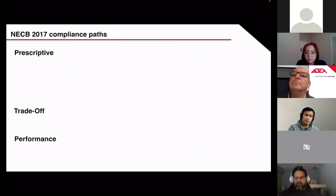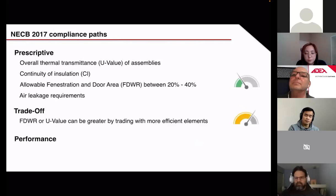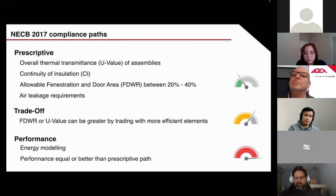Now, with the NECB come three different compliance paths: the prescriptive, the trade-off, and the performance. As you can see from the meter on the right-hand side, we feel the prescriptive path is the easiest, but a lot of buildings require the performance path, because you might have a lot of glass and curtain wall. Imagine if you're in Vancouver doing a high rise, you couldn't follow the prescriptive path because you wouldn't have enough window openings. People wouldn't want to live in those apartments. They want to see the view and the vista.